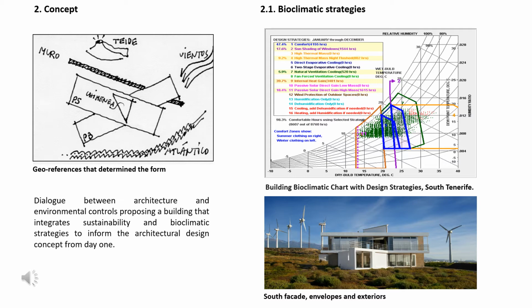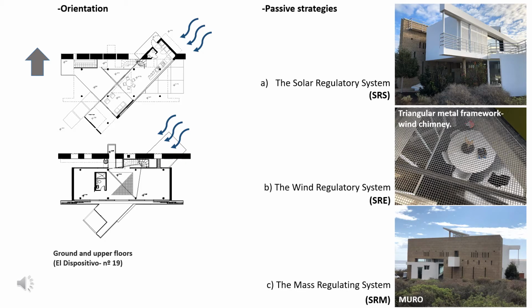The mild climate required minor interventions, shade and air movement in the summer, and some passive heating in the winter. The building is heated and cooled only with passive strategies, no mechanical systems. To organize these strategies, we created what we called a solar regulatory system, a wind regulatory system, and a mass regulatory system. The solar system helped to provide shade in the summer and passive heating in the winter. The wind system provided air movement when needed, and the mass regulating system helped to dampen out fluctuations inside the buildings, storing heat in the winter and in the summer working with night ventilation.